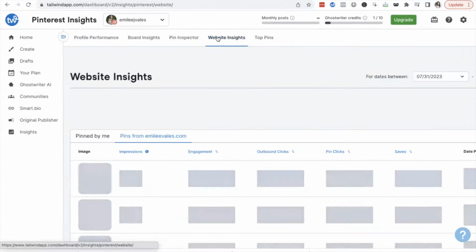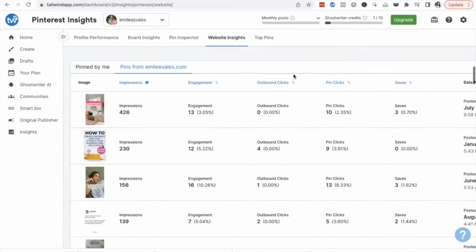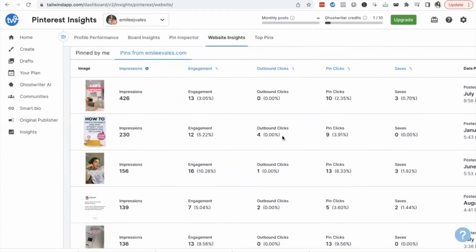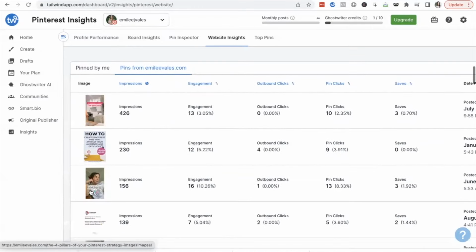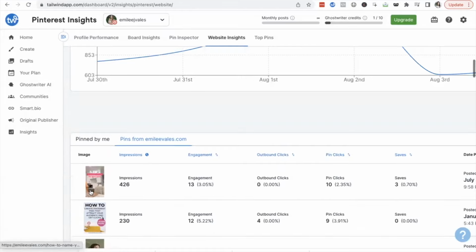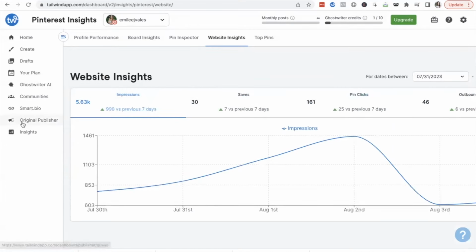Then website. You can play around with this as far as your different insights. Like I said, I don't utilize this for myself or my clients, but it is additional information and you could report from it as well. But the thing is, that's a little bit tricky with analytics. Nothing is going to match up perfectly, and that really bothers some people. Like, why does Pinterest not look exactly like Google Analytics? Unfortunately, it's not a perfect science and there's always going to be some variation. So what you see on Tailwind is probably going to look a little bit different from Pinterest or Google Analytics. So I just stick to Pinterest and Google Analytics.